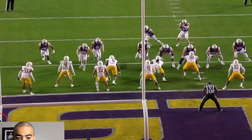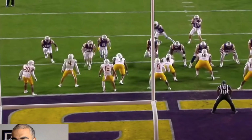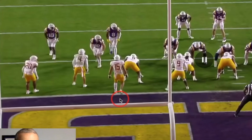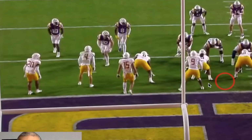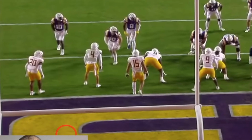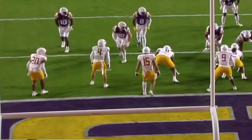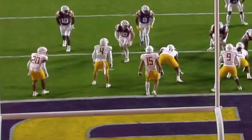So the first thing here is it's somewhat clear that they're in man coverage. There's a guy to the far right here, but it's kind of not clear at the same time. But what Max should see here pre-snap is, look, if they're in man coverage and there's a guy to the far right and they're this close to the line of scrimmage, where is the safest open space for me to throw this football? Well, it would be to this back pylon.